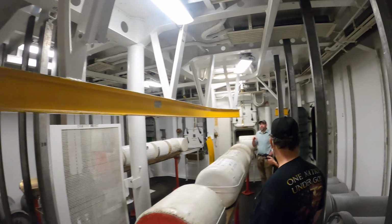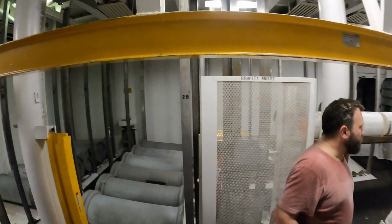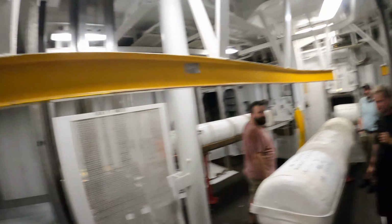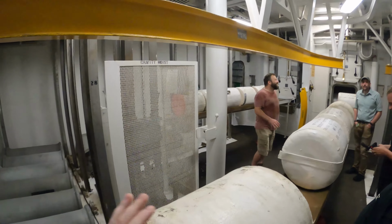So these bags are full weight if you want to try and pick up a 110-pound bag. No problem. Well, with those per barrel per minute, that could be a problem after a few minutes. I'm going to physical therapy for my shoulder.